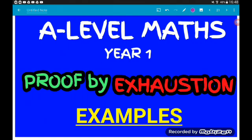So, we're going through 4 examples. I've designed them so hopefully they build up in difficulty. The very last one, the 4th one, is from my university notes. It's a question that I had to do in my first year of uni. So, probably quite tricky, but it's a good showcase of how powerful this technique is. So, without further ado then, let's get cracking.